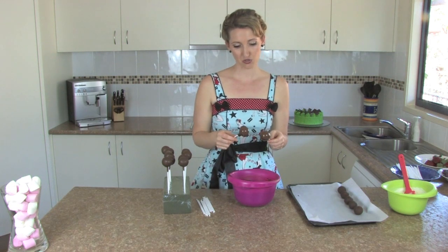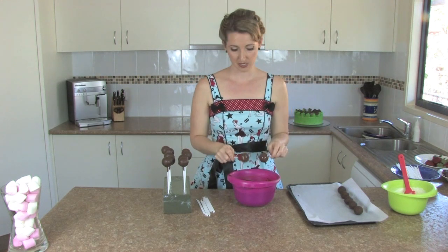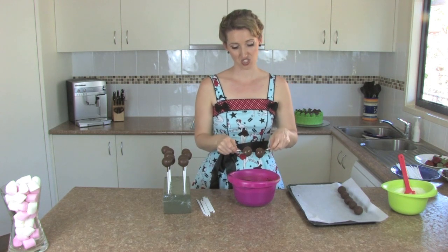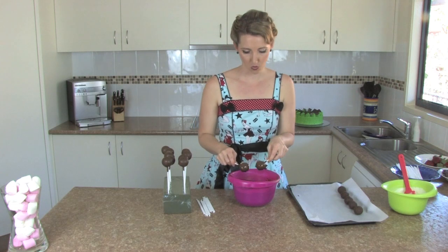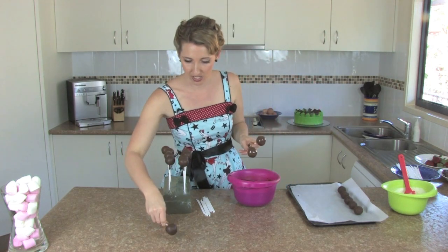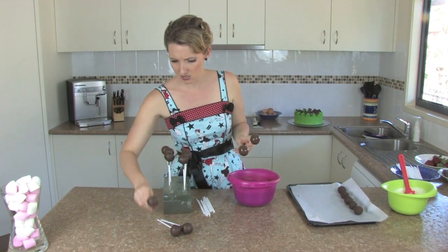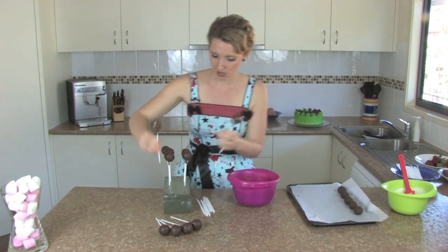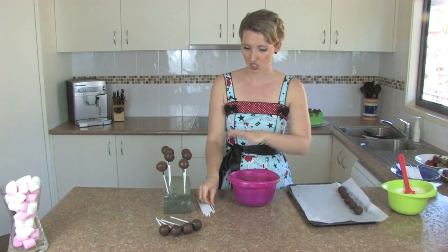I would do strawberries and champagne with either vanilla cake or white chocolate mud cake, fresh strawberries, and then splashes of champagne. And I dip that in a light pink white chocolate. And then you could finish that off with a luster dust or an edible glitter. That would be brilliant for a hen's party. So once they start setting and you need your spaces for freshies, just take them off and pop them on the bench. Just do it gently.